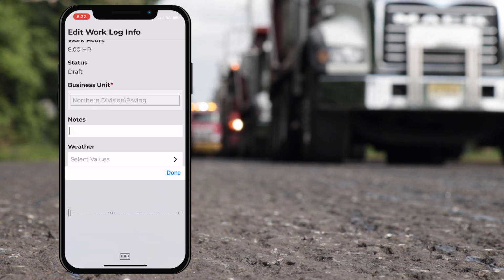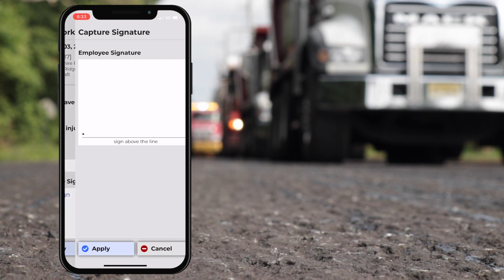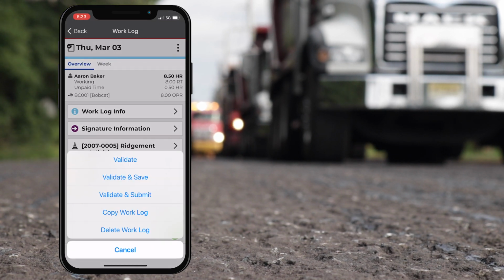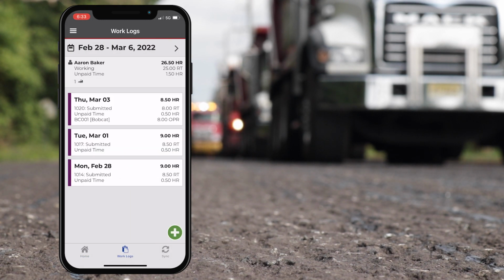Work logs can include open fields for notes and custom fields for business-specific requirements. The app includes a simple built-in review, submittal, and validation workflow. And all of this can be done online. Or employees can work offline and submit when they have connectivity.